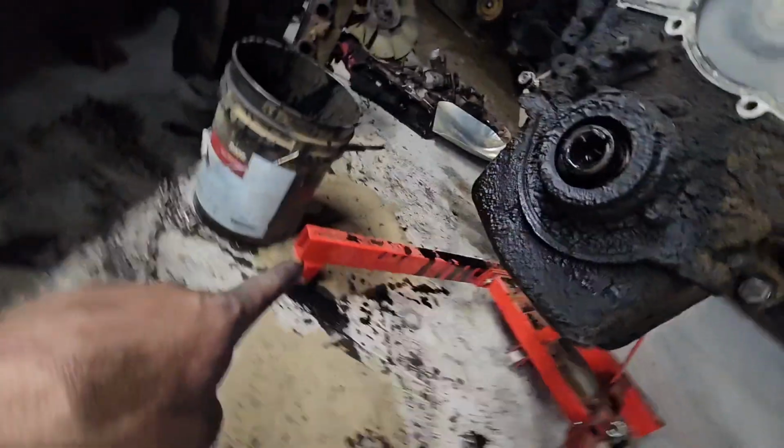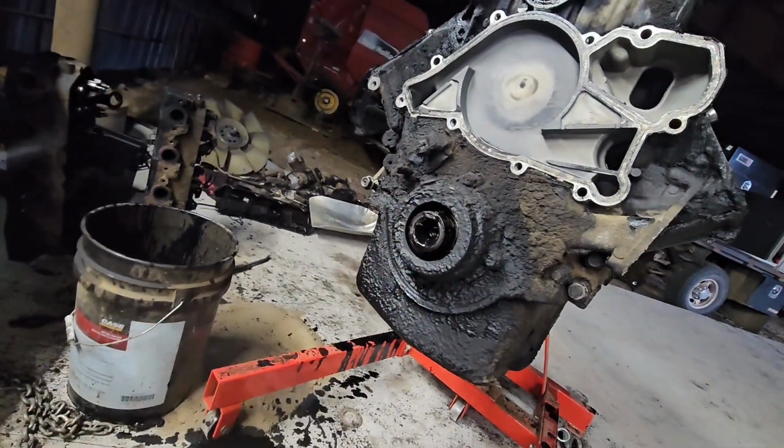There's the inline 6 truck. You'll see that one. The dent is in my floor over there. And there's my piece of shit 7.3. Adios.